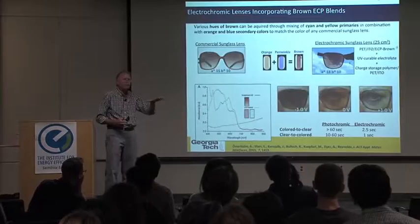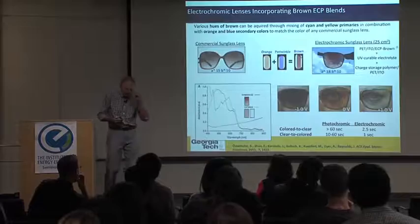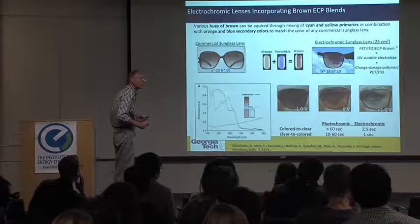Let's talk about an application on how we might use our color matching to give us an aesthetically pleasing color. So this is Anna Osterholm's sunglasses. Anna's a postdoc in the group. And you might remember her father. Forget his first name, but he worked here. Osterholm worked here many, many years ago, Fred. So Anna's now a postdoc in my group.